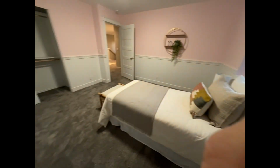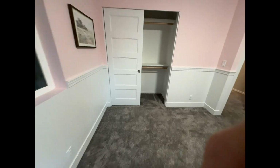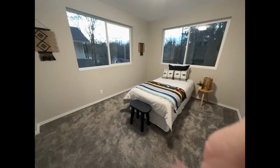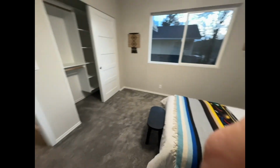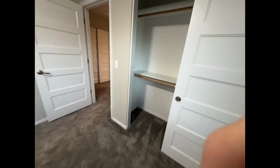So probably 13 by 13, 14 by 14, something like that. That's just me walking it off with my feet, but no, to me, these are good sized bedrooms. And then this is a smaller bedroom, but again, it's not a bad sized bedroom. So headboard wall, headboard wall, headboard wall. You know, just a lot of options. I'd probably be tempted to have a headboard here or here, but just a lot of options. And again, built-ins in the closets.